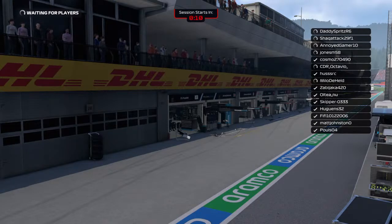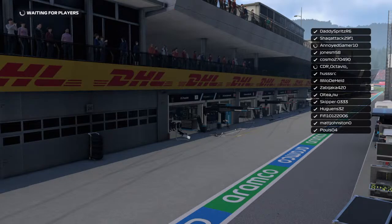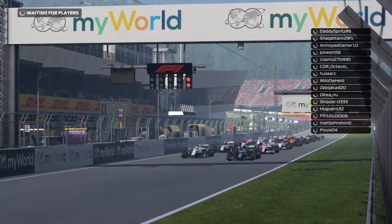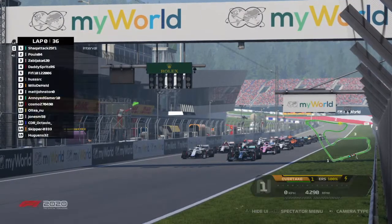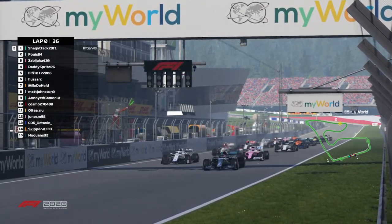Anyway, we move on. It's going to be a dry race. Sunny skies in Spielberg. And we'll have to see what tyres people have gone for. TDR. I know SFR do it. But anyway, that's a conversation for another day.